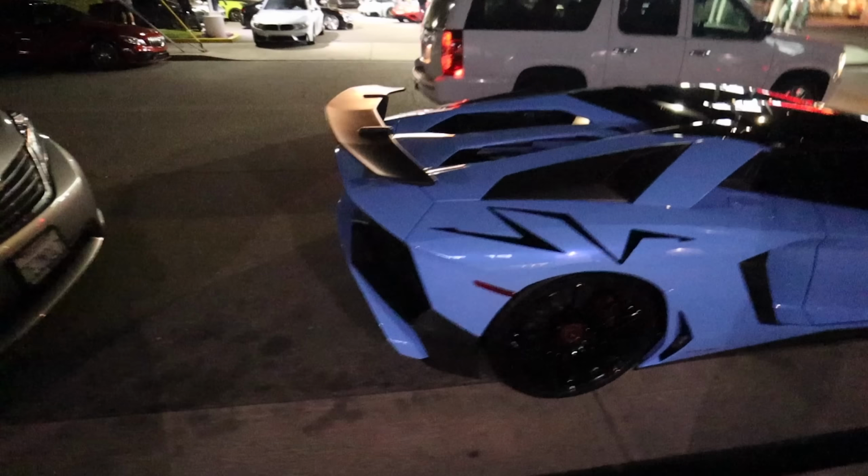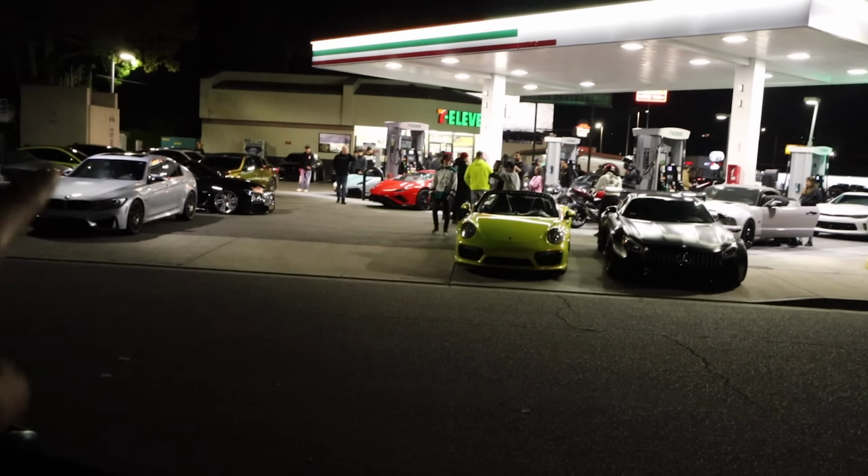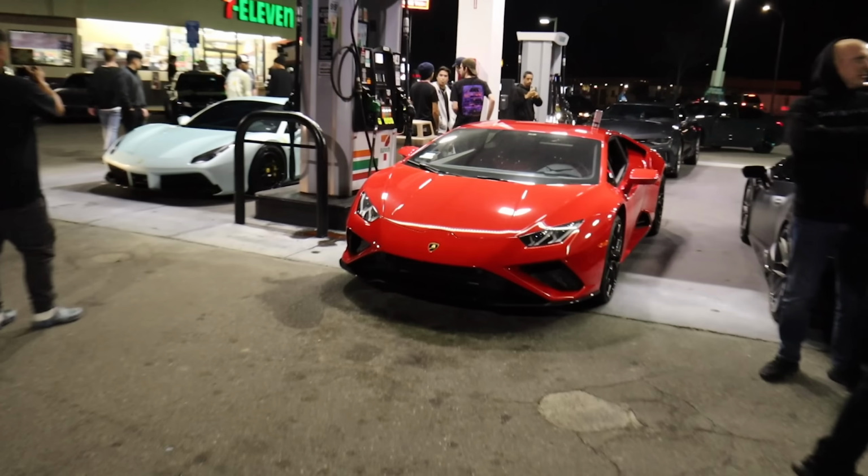But man, just look at the gas station from this angle right here. AMG, Porsche, the Huracans. You know, actually, let's go check out that 488. We didn't really get a chance to see that thing up close. See, they got the drone popping at the 7-Eleven too. Jeez. Man, red is always a good color on the Huracan.